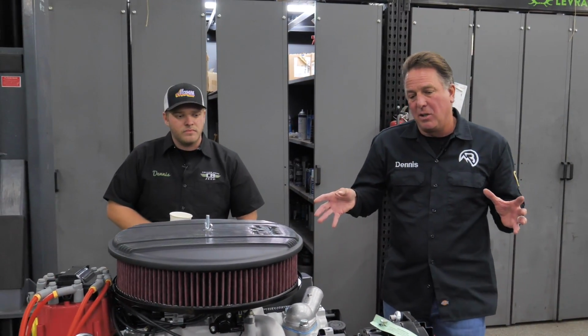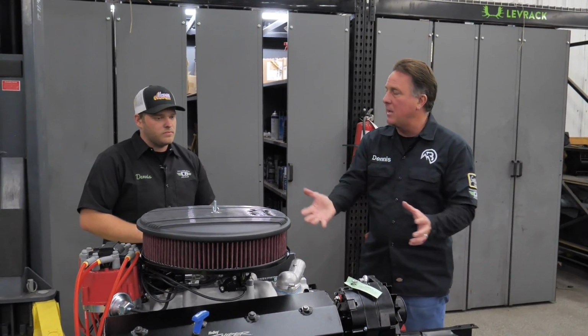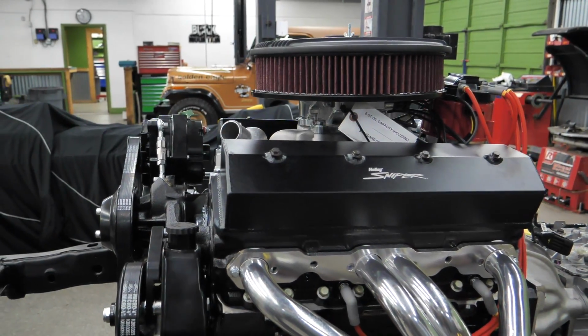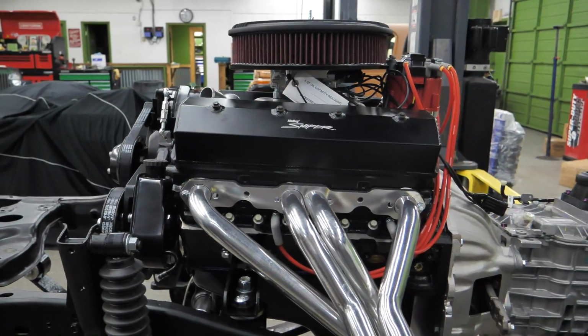Now, we're in the stages on this. This is what you call a mock-up. You'll get it all the way mocked up. We got to make sure the headers are going to fit. Again, you had to make sure the transmission would fit. And the motor, the 350 motor on this really can't go much further forward or back, can it?